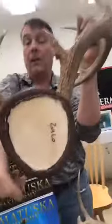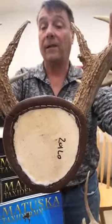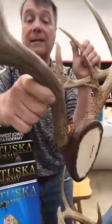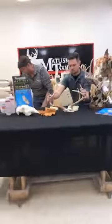I'll staple it, pull it tight down there, one staple there, one staple there, and then I just keep pulling it tight, taking the stretch out of the leather. And then on the sides, you're going to have a seam, so I situate that seam behind the antler burr, the main beam. And sometimes people want color.